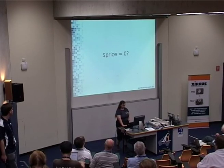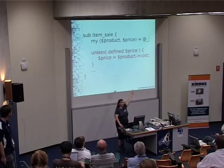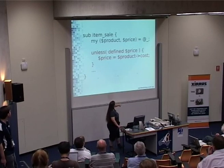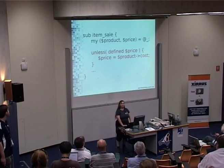We can fix this problem, of course. So it might be a bug. We can fix this problem like this. And this is how most of you will have tried to solve this problem before. So unless my value is defined, set it to the cost. And that's okay, but it complicates the code. The or equal is much, much easier.